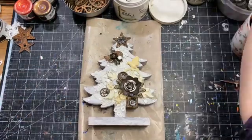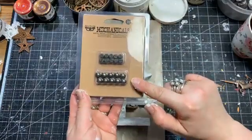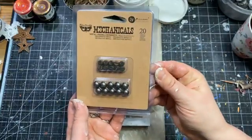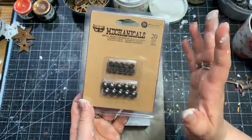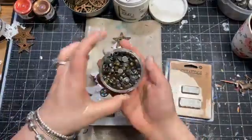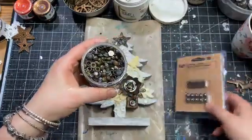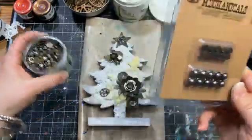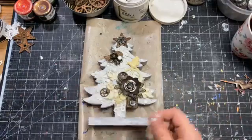Now, just to show you, if you're looking for these little screw heads or bolts, you can look for something called mini hardware from Mechanicals. And you can look for something also called hardware accents. It's another set with different elements. When I finish classes or teaching, I usually use the leftovers and I throw them all in this. So here's a mix of 3 different packages in this style. So this is what I was using to add some extra finishing touches on the composition.